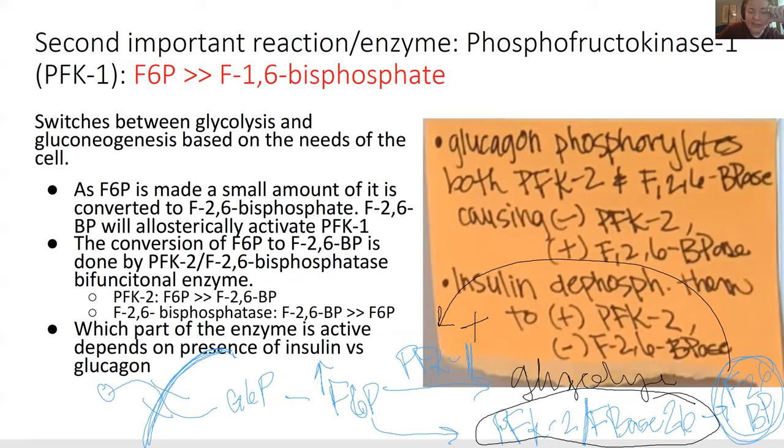So again, like Brady said, think about it. If you have a lot of insulin because of blood sugar, PFK2 is going to be activated. PFK2 is the one actually responsible for making this F2,6-bisphosphate, whereas this F2,6-bisphosphatase, remember, if it has 'ase' in the name of the enzyme, it means that it's breaking this down. That's how I remember it. So insulin is going to upregulate this. Glucagon is going to upregulate this. And if glucagon is upregulated, then the F2,6-bisphosphate is actually going to go back to F6P. Did that make sense?